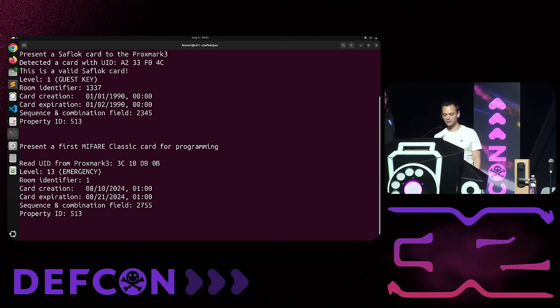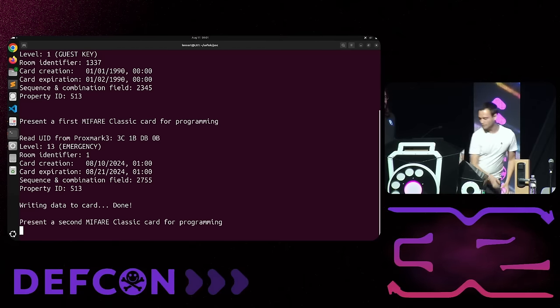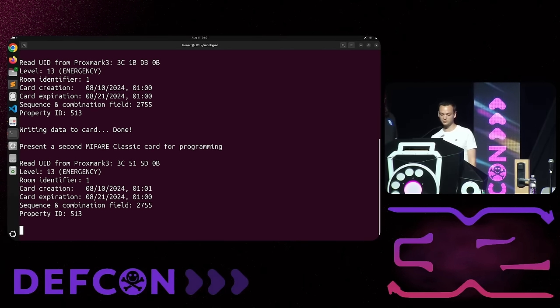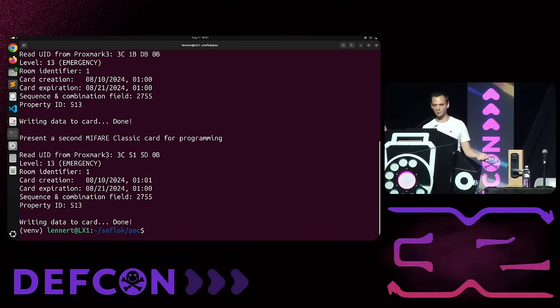So what we're making now is an emergency level resequence card. So that's the resequencing key. And the next key we make is an opening key. And now we're ready to break into hotel rooms. I'm going to assume the person that's staying in this room has the deadbolt turned on, and then we'll start carrying out the attack.